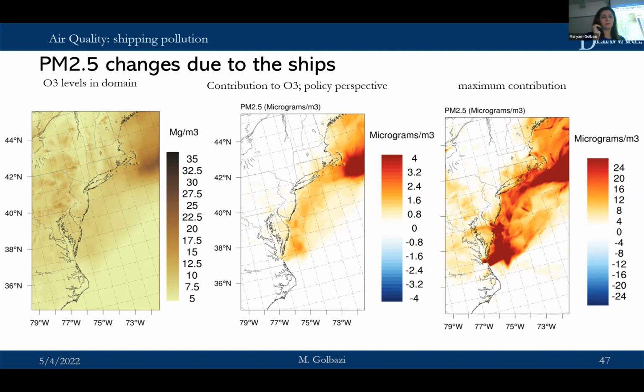So for particulate matter, again, you can see the base case here on the left. The middle plot is from a policy perspective. Particulate matter was increased in the presence of the ships, but it doesn't really impact the coastal areas. I mean, it does, but depending on what condition every state is in. If they are very close to being non-attainment, this is important because the ships contribute approximately 1 to 2 micrograms per cubic meter of particulate matter in some states. And this is the maximum contribution here that you can see that is very high.